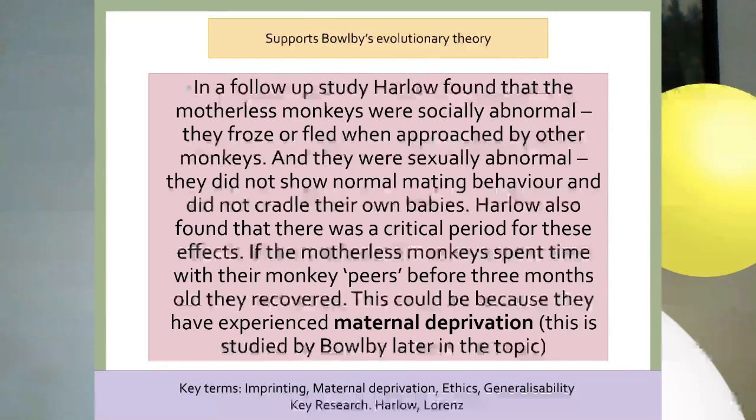Also, they found that the monkeys that spent time with their peers before they were 3 months old were actually okay. So some of the monkeys in this study were put back into a normal situation with other monkeys before they were 3 months, and these monkeys didn't have as many issues. So this links to this idea of a critical period, kind of like what Lorenz said. It's really important that you form an attachment early on, because if you don't form an attachment early on, it's going to have a long-term effect. So it might be that there's a time period where you can develop a specific bond with somebody, and you can develop an attachment, and you can learn from this attachment, and if it passes that time, then this can't happen and this can have negative effects.